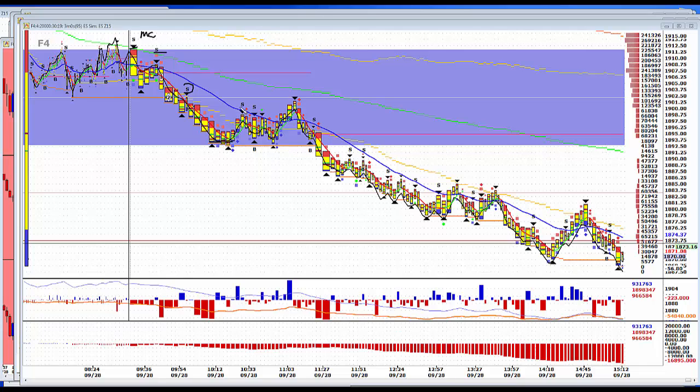Retest failure down here gave you a small winner. This S right here, a scratch. No trade on that S. Another retest failure, a small winner. This B, if you'd taken it and its legitimate trade, was a loser, and that meant you missed that S over that bar. These two S's are positive. This S is positive. This S right here on the 1300 bar is a loser. This S is a loser.